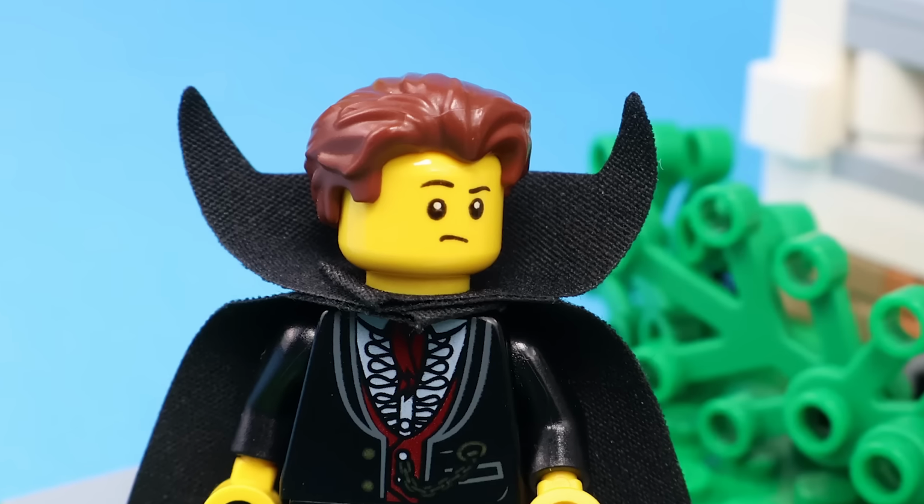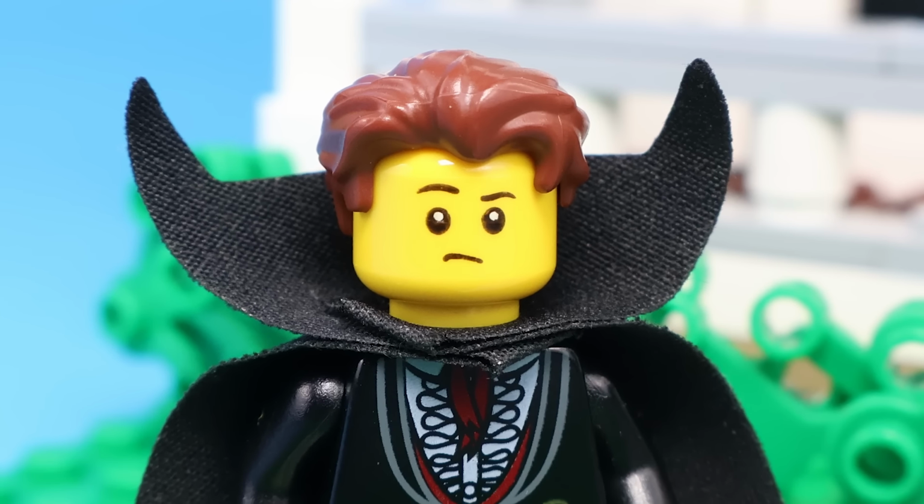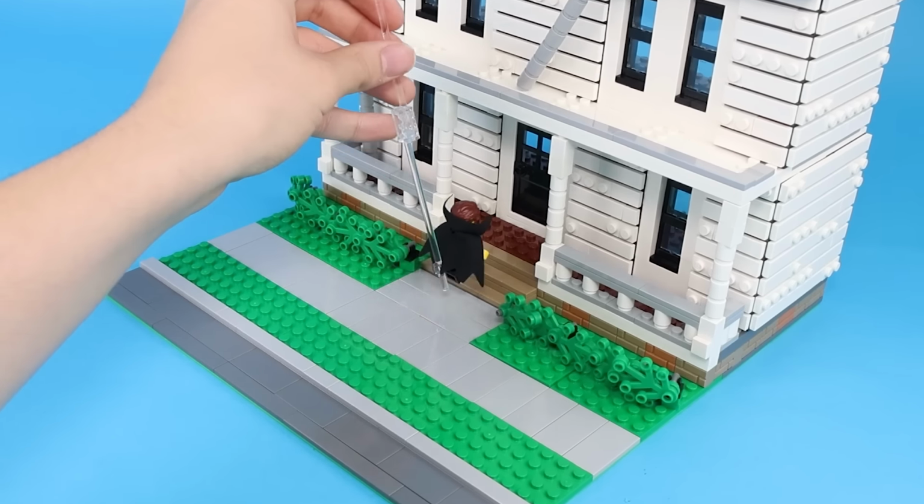Jason walks in the pathway and sees the house. He wonders if anyone is home who can help him. So he walks up to the door and knocks on it.